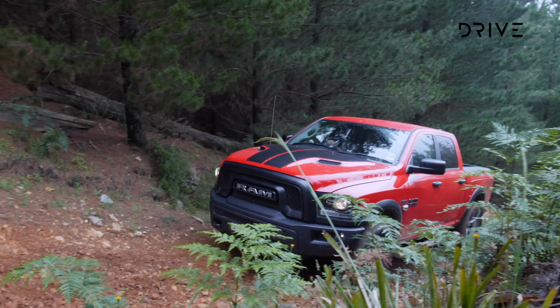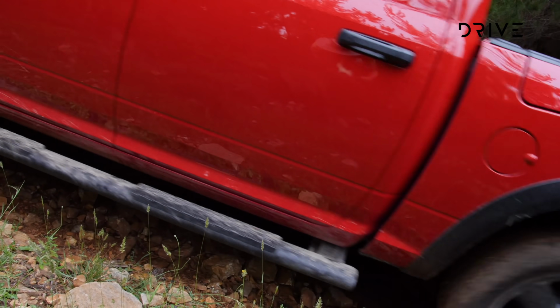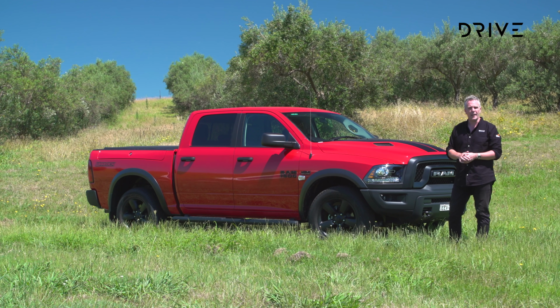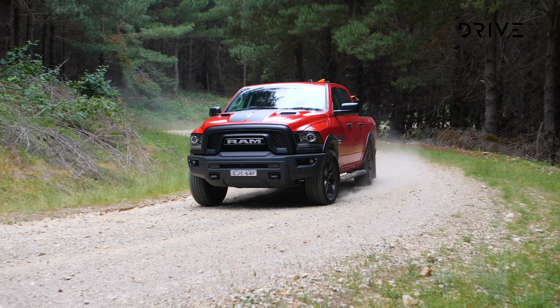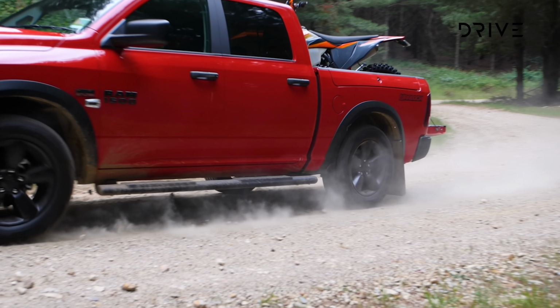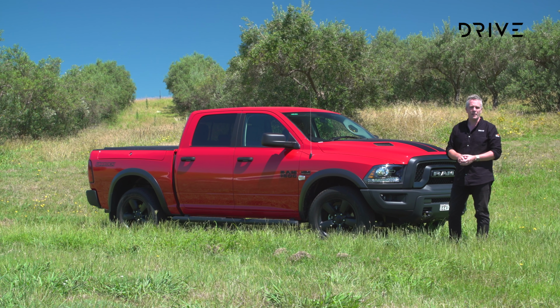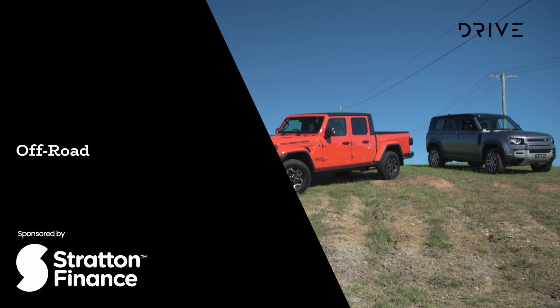Yes, it's got low range. Yes, you can lock it into four-wheel drive, but it's a little bit low. And most importantly, it's running on highway tyres. But if your idea of an off-road SUV is being able to hit dirt roads and basically tow whatever you like, this thing will tow the biggest caravan you can imagine without even breaking a sweat. It's a great car, but sadly, not a top 3 finalist.